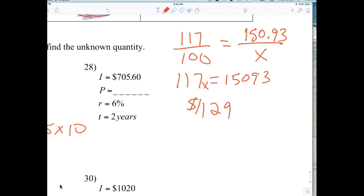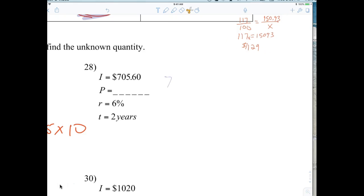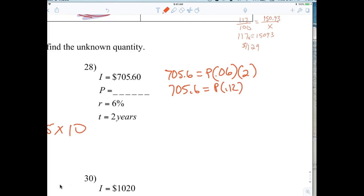All right, so now I want to do number 28. You want to help me? All right. So what goes where? $705.60 is equal to times 2. Excellent. So now what do I do? Which is? Good work. So it's $705.60 is equal to times 12. And now how do I solve that? You do 305.60 divided by.